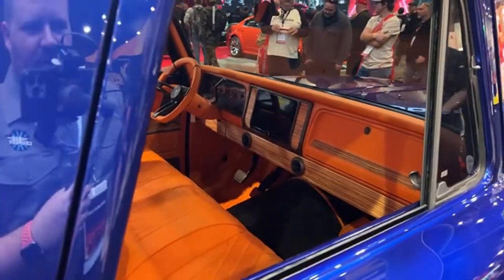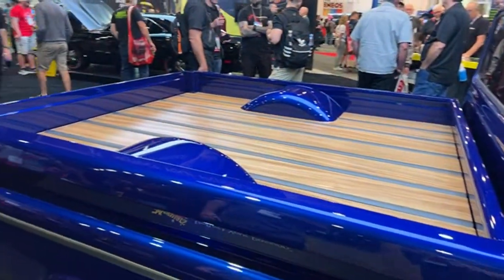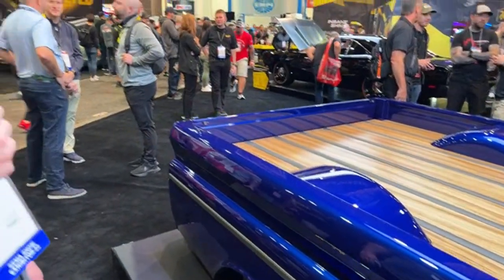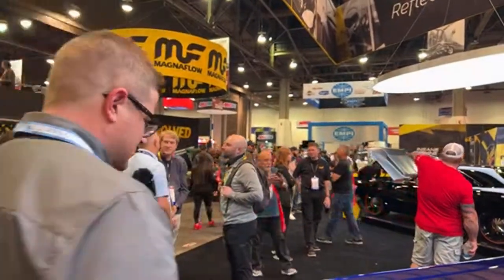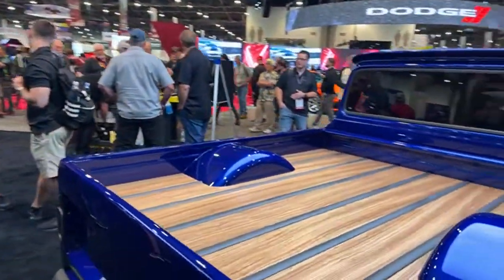BSU interior. Dane, do you like blue cars? Because I'm not huge on blue cars. No, but when it's a good blue. When it's a good blue. This and the Supra in our booth both have really good blues. Oh yeah, like the flake and all that. See, there's people who have already touched this. My grandpa has one as a work truck. Oh boy, I don't know if it would survive long.